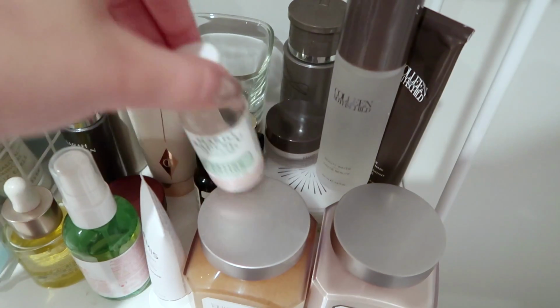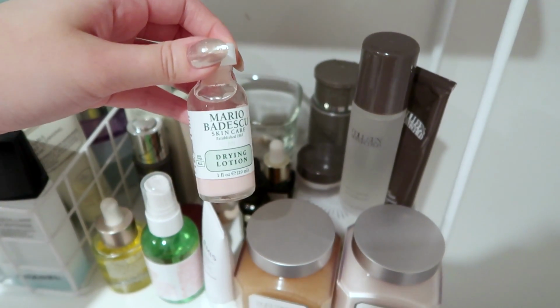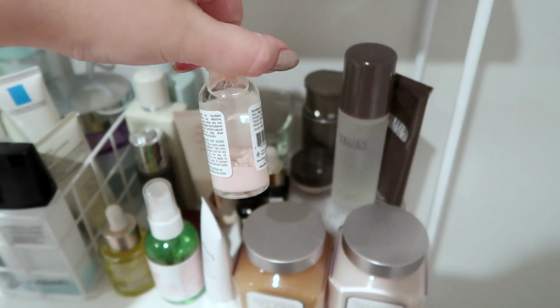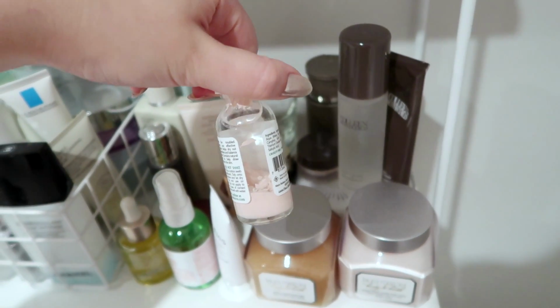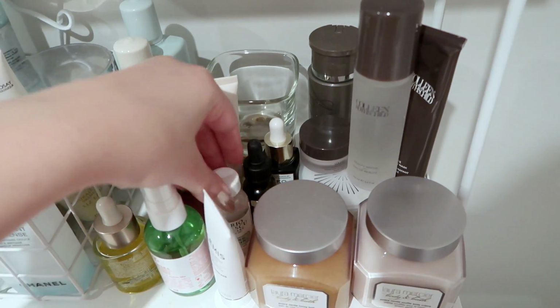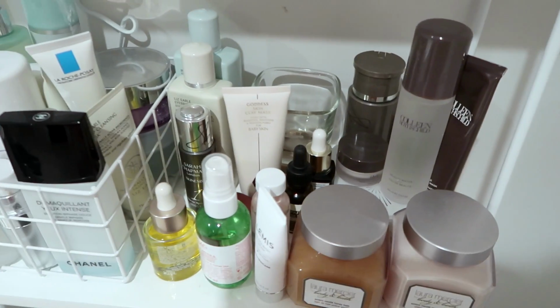Oh, one last little thing. This is kind of like a cult product, so I'm sure some of you guys will know what this is. It's basically a drying lotion from Mario Badescu. This is so strange because you can't shake it up. You basically just use the pink stuff and dip a little cotton bud in there, and it dries your spots out. It works so well. I've had a really big blemish on my cheek recently and it got rid of it in about 2 days. So that is a winner for me, definitely.